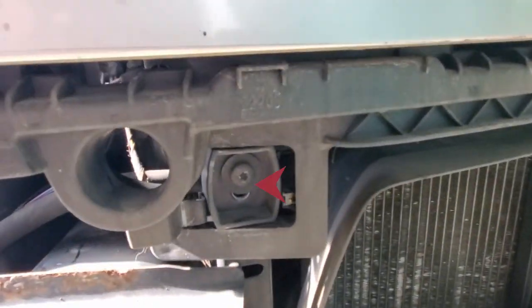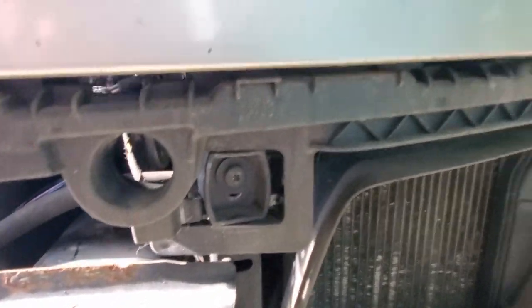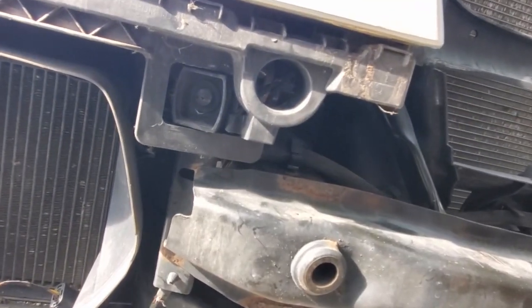Alright, we also have these Torx. So you can see right there, we get these Torx out as well. Those are connected to the headlight brackets. So let's get those out of here too.